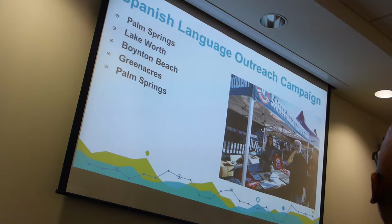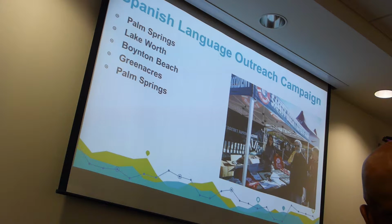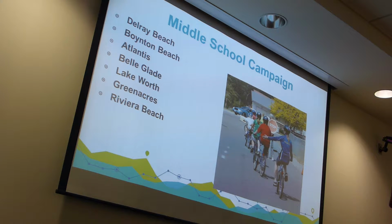We've identified a few areas where a Spanish language outreach program or pedestrian safety campaign in Spanish language would be effective based on the demographic data that we studied earlier within the study, and overlaying that demographic information with areas of high pedestrian crashes. And a school education campaign as well.